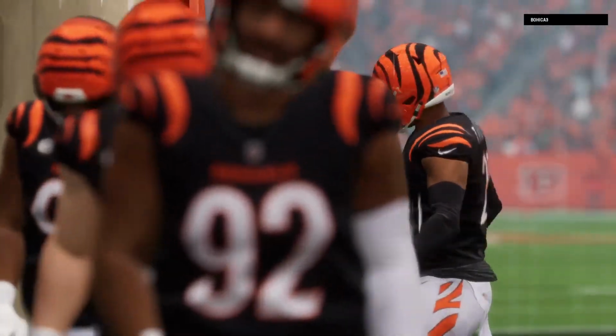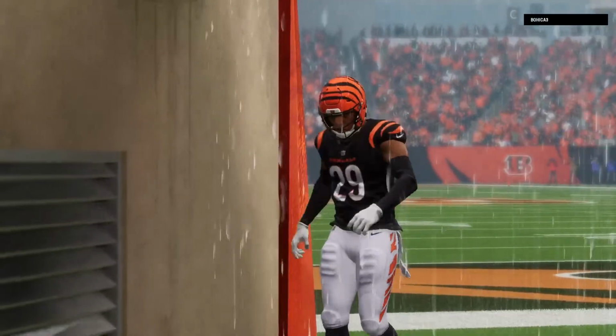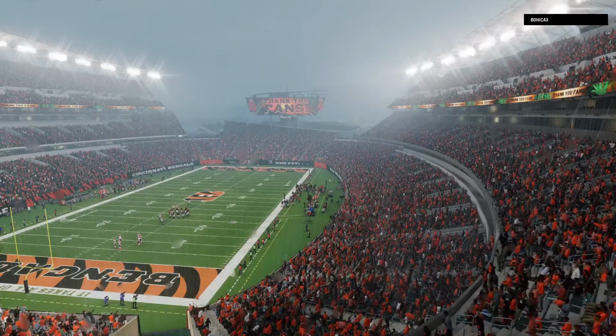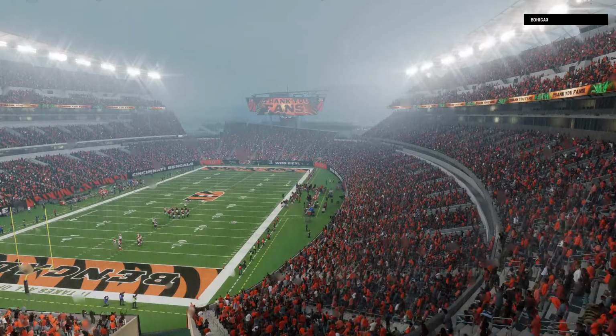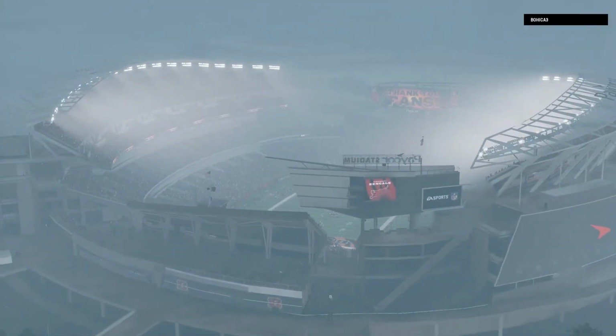So for Cleveland, they're on a nice early roll as they move to 3-1 with a win here. And they'll return home next week to take on the Jacksonville Jaguars. Meanwhile, for the Bengals, they'll drop down to 1-3. And they'll try to get back to their winning ways next week as they head to KC to take on the Chiefs.